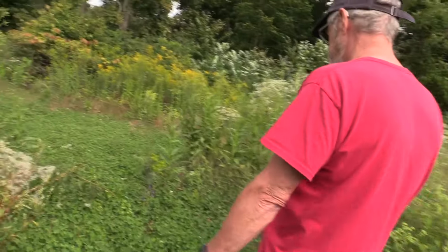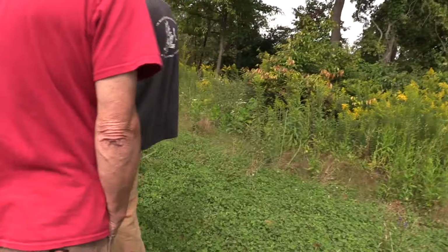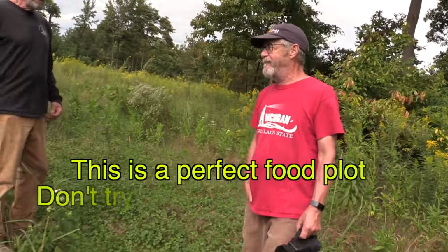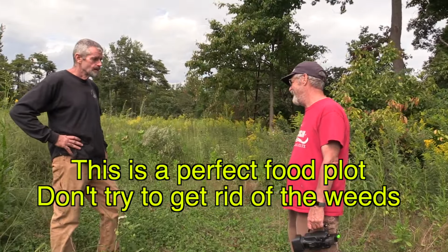Like you're saying, you look around here, you see the grasshoppers and the crickets and all the insects. That brings your birds and your additional seeds. I just want to take a picture of this and say, this is a perfect food plot. This is what you want. Don't try to get rid of those weeds.